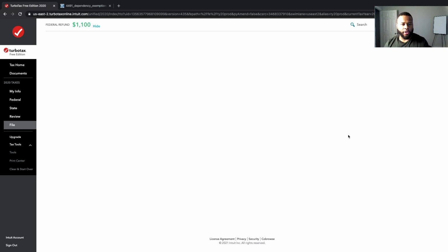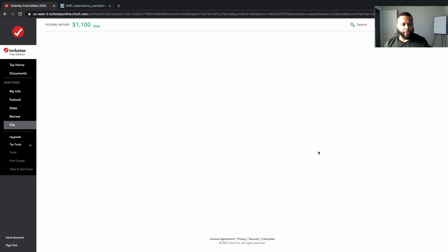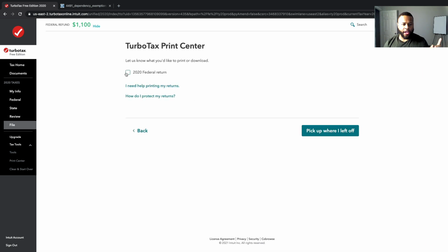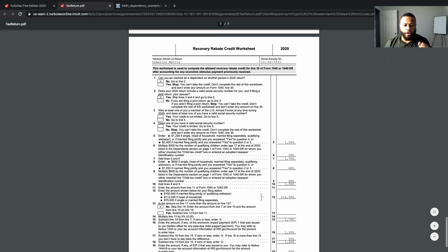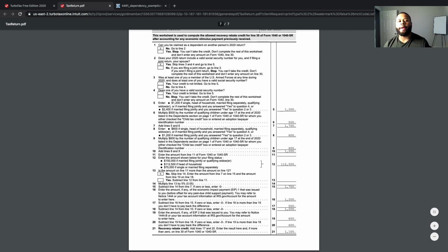So go ahead and hit Continue, and then we'll hit Continue again. Well, we know the refund's $1,100 because that's all we're doing is claiming the stimulus check. Please confirm your registration. Yep, register. Okay, and then continue to print, and then 2020 federal tax return. So it's really important that you click Include Government Worksheets, okay? And then View/Print Forms. And then you can scroll down all the way to the bottom, should be the last sheet, and you'll see the Recovery Rebate Credit Worksheet. So that's how you can ensure that you claim the Recovery Rebate Credit.